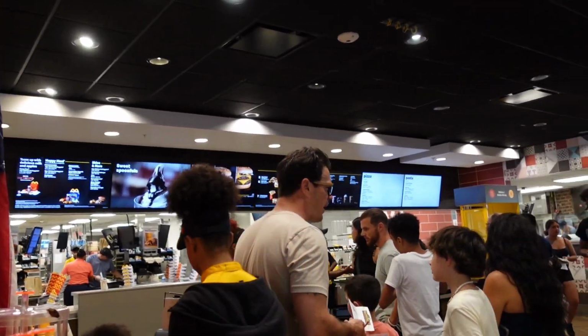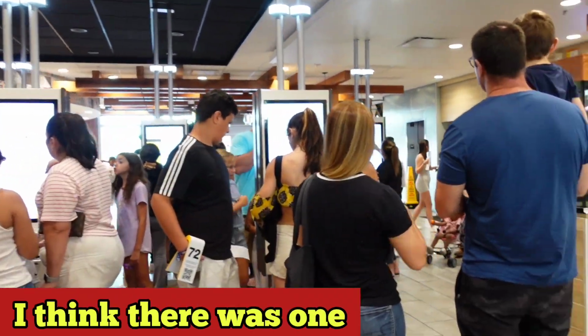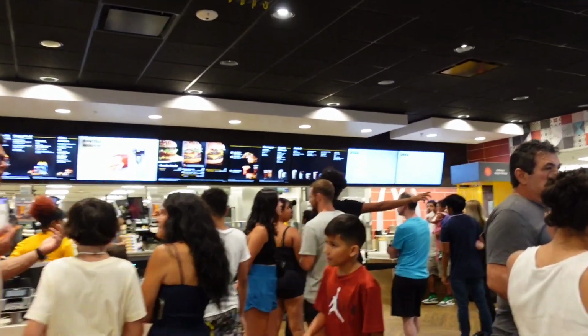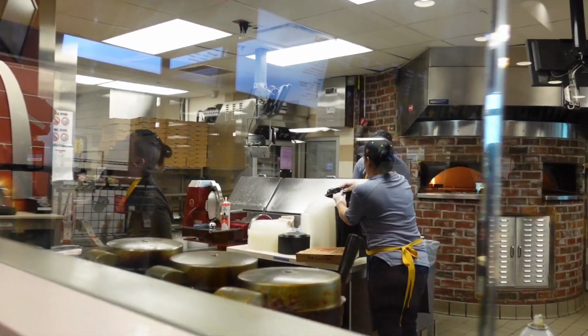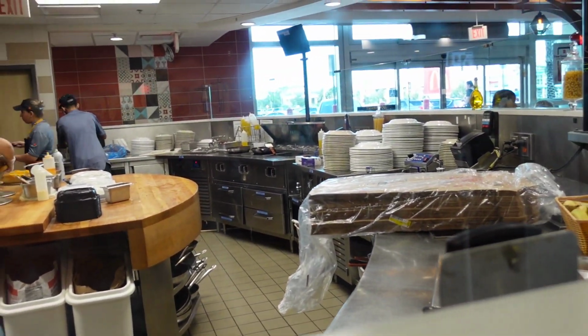I'm not entirely sure if there is a cash register. I couldn't tell with all the people, but I saw most people were ordering at these giant screens. And then basically everyone over here was waiting. So the one big difference here is that this McDonald's actually has pizza with that brick oven right there, as well as make your own pasta.